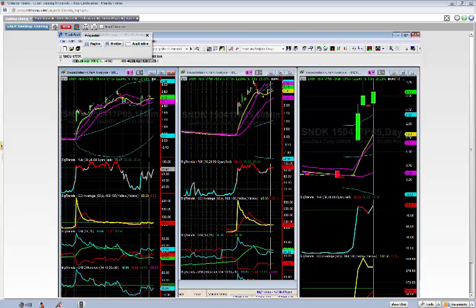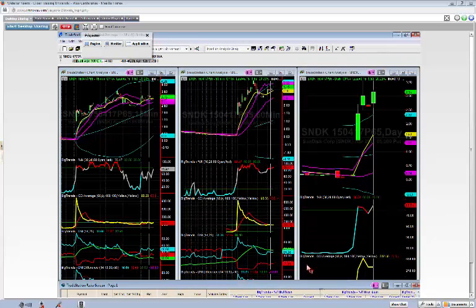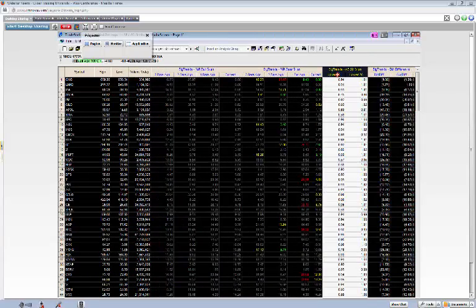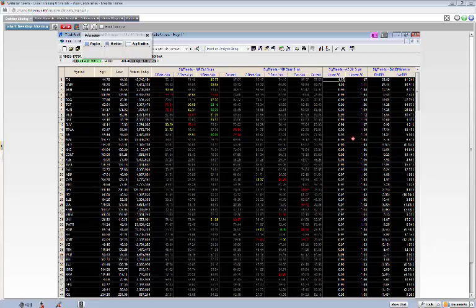So we go through all those scans. We can even do that on the acceleration bands. Go back to the scan for a second. Say, look, if we want to go pick up, show me which acceleration band ones are really moving. So we've got an acceleration band scan here. I can say, show me what's above the upper one. The only thing that's above there on the daily chart is FXI.